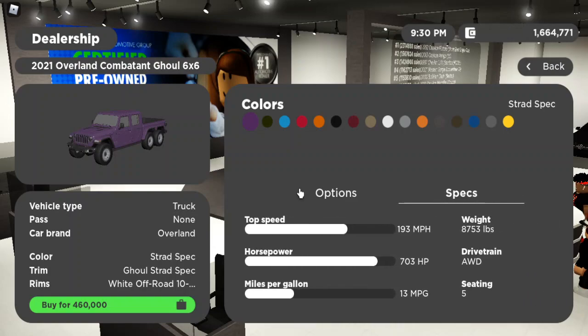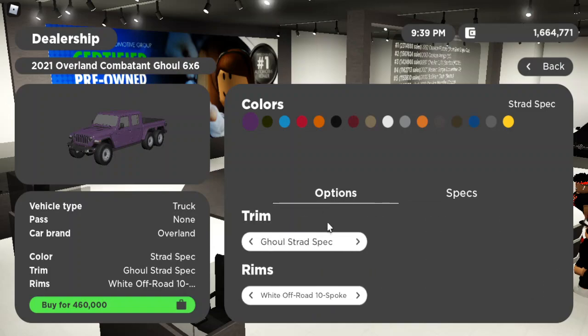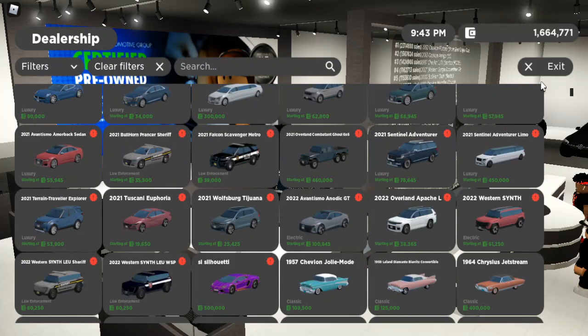And it also has the Hemi. It has 703 horsepower. Weighs 8,000 pounds and tops at 193 miles an hour. Low gas mileage. If you guys don't see the STRADMANS videos, his Gladiator doesn't get good gas mileage at all. So you have a bunch of rim options, but like I said, we're gonna be testing all those out.